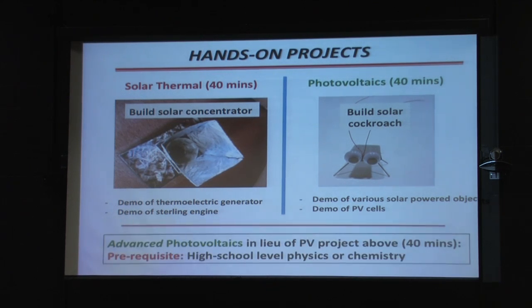But before we do that, we also have something else for you. Those of you who are interested in learning more about solar photovoltaics, the semiconductor materials that we talked about, instead of this regular photovoltaics, we can offer you advanced photovoltaics. But we have a prerequisite there. You have to have had high school level physics or chemistry and the desire to want to know more, right? So all the people who meet this prerequisite and want to know more about solar cell functionality and how it really functions, what the device characteristics are, there are so many questions you can think about, and Jay is going to be working with you and telling you all about that.